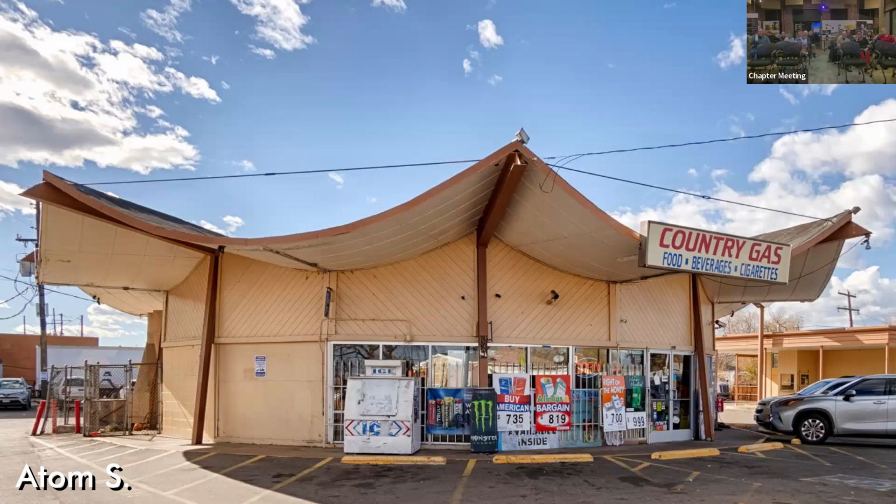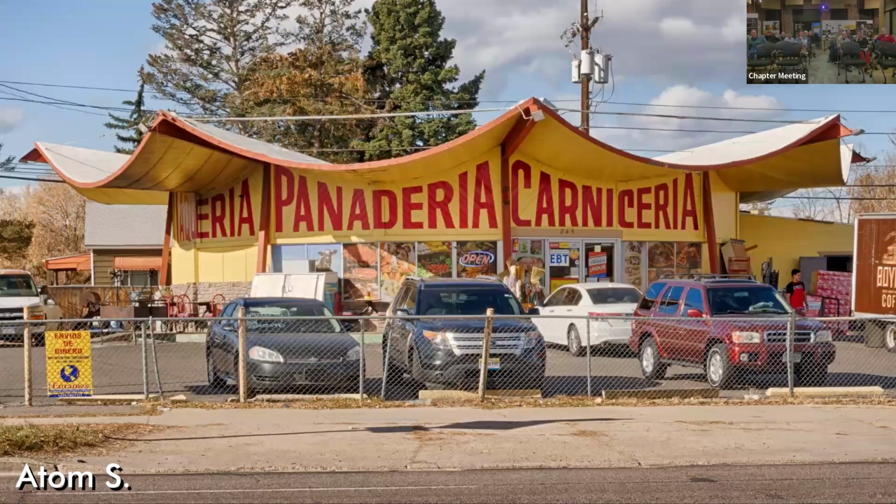We'll go to the next one here. This one was the first one built right here, still operating, and it opened in 1958, I believe. These opened as basically little 7-Elevens, would have been competitors to 7-Eleven. It's still operating as a little mini mart here. It doesn't have gasoline. We actually went inside and you can get pastries and Mexican pastries inside here.